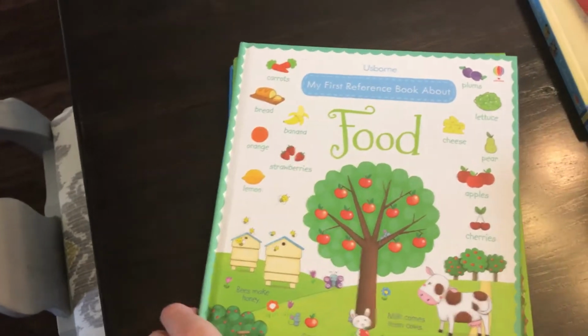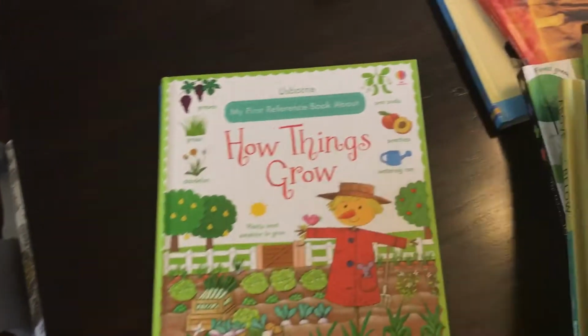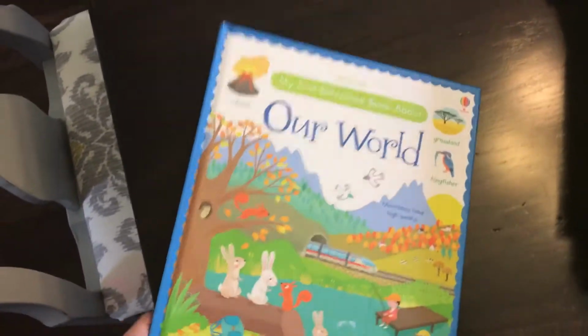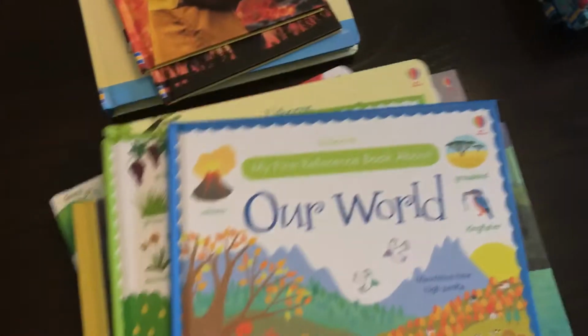So this is My First reference book about food. There's also How Things Grow. And there's Our World, and recently we just added Nature as well in that series.